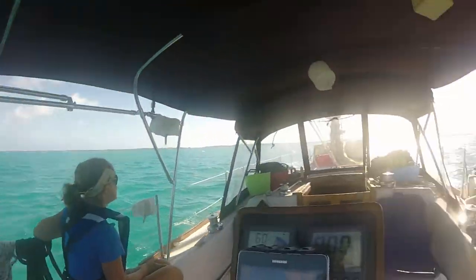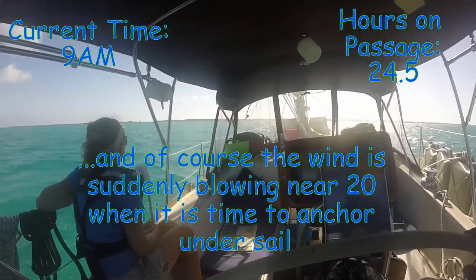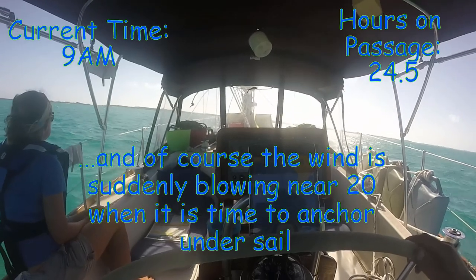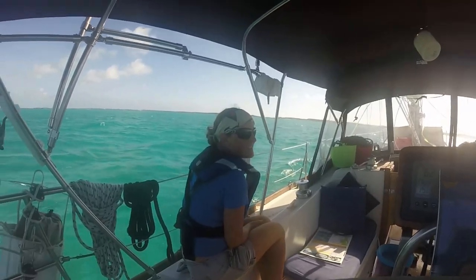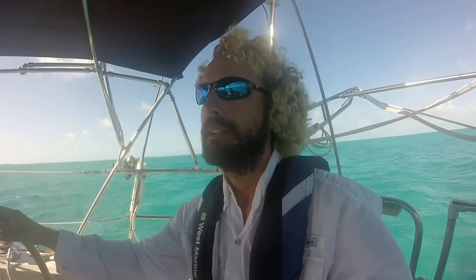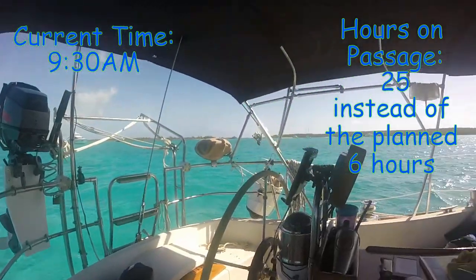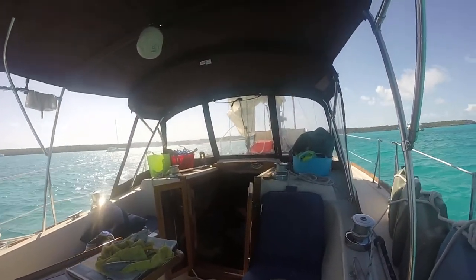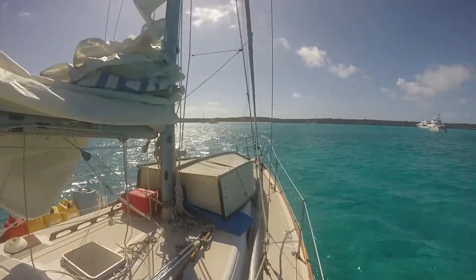We've made it around to Big Major spot, and I somehow set it up by pure accident luck that drifting sideways, we're gonna end up in the middle of the anchorage. It's 9 o'clock, we've been out a very short 24 and a half hours, and we're tired. Well, we made it. Oh my gosh, that was rough. But we anchored with no problem. I still got to finish taking down the sail because we took that down in a hurry.